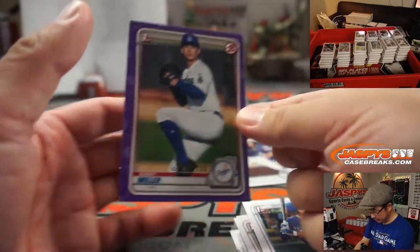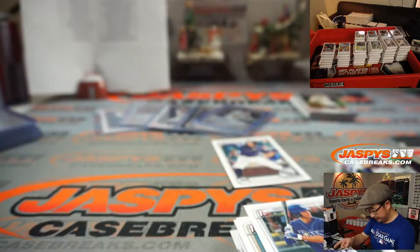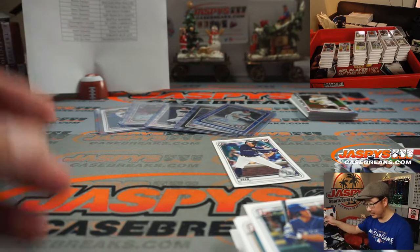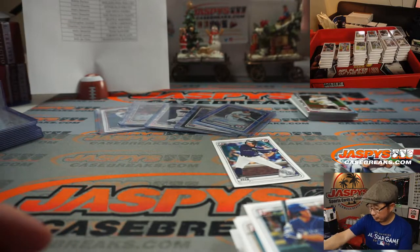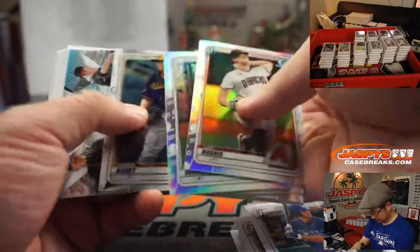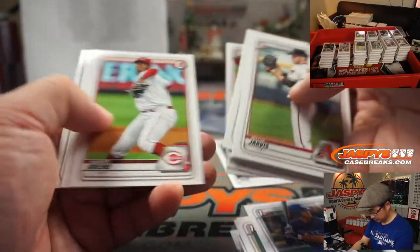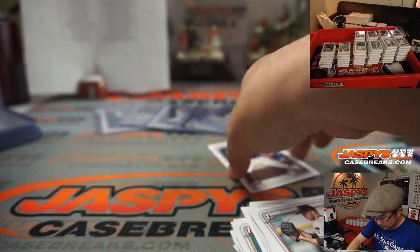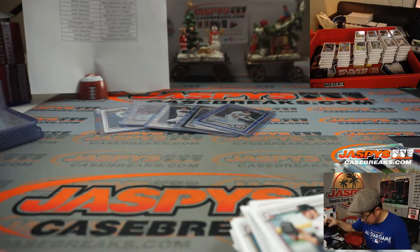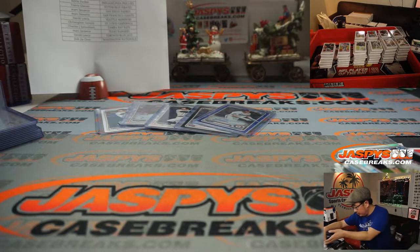And we've got Bobby Miller. I think he's a late first round pick. Purple paper to 250. It's 69 out of 250. Nice. Dodgers. Paper going to Chris. So give me a minute here to put all this stuff away, and we'll keep going through some more boxes here.